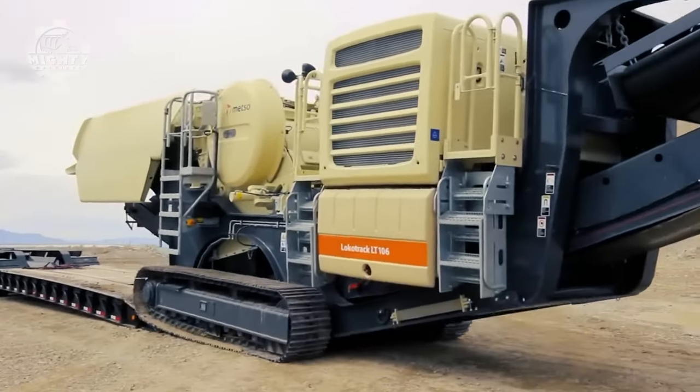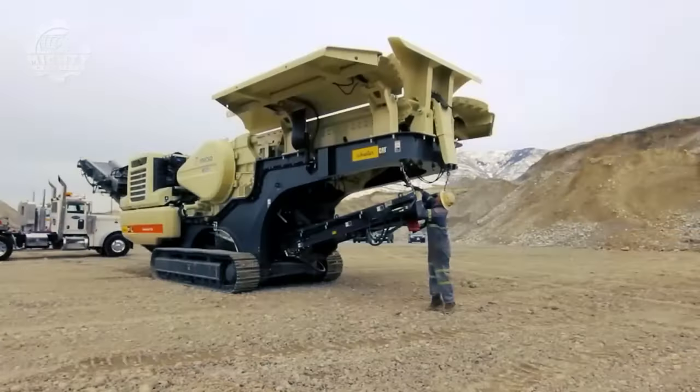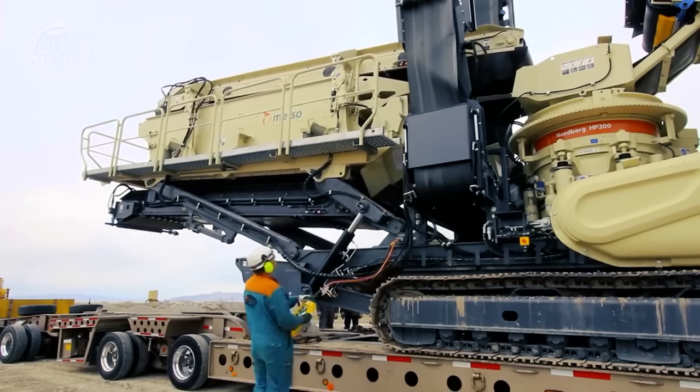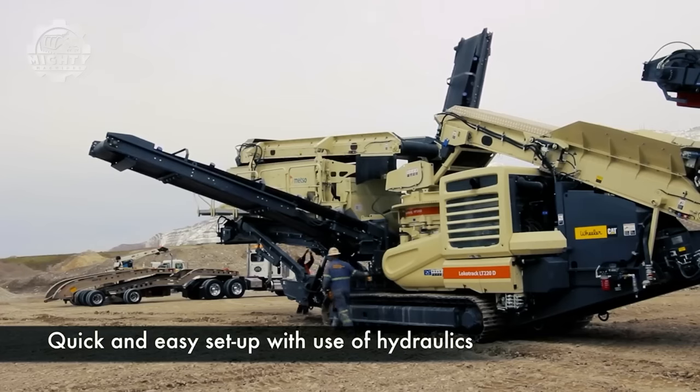Both the crusher and the projector are powered by a single Caterpillar C13 diesel engine, and the crusher obtains full power via hydraulic power transmission, leading to a reduction in fuel consumption and operational expenses.